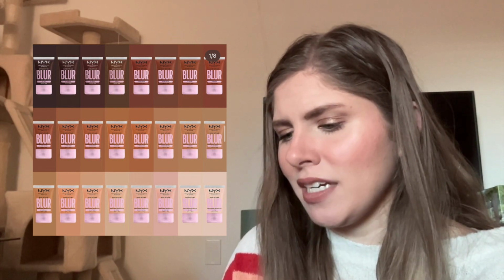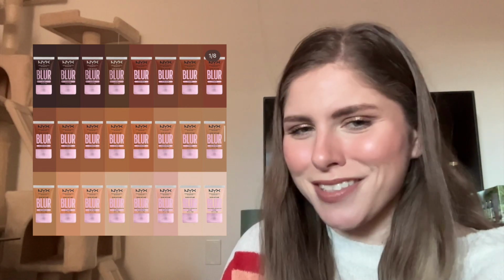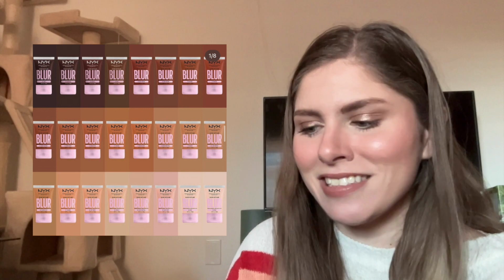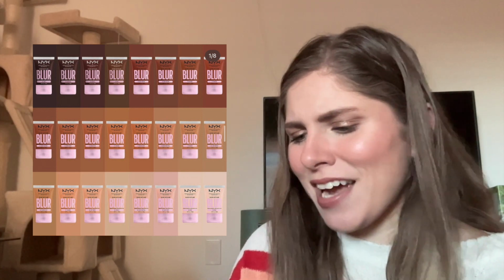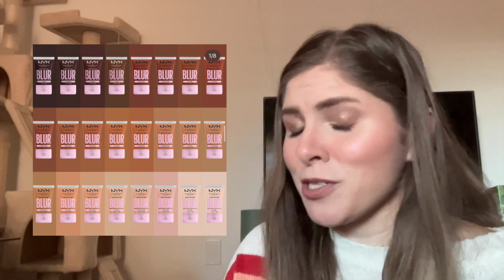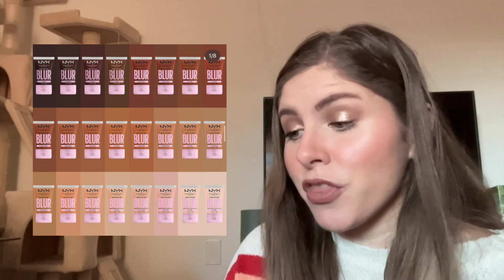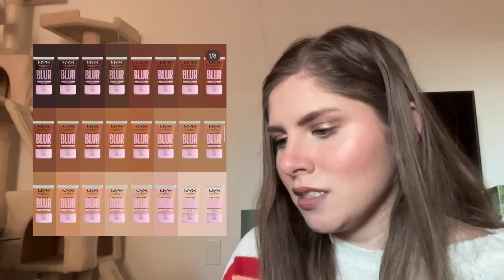But this seems to be, it says medium buildable, which isn't really a tint in my opinion. I'm kind of getting tired of the false advertising for calling things tints. And it also seems like it would be more of a matte kind of finish, which is not my preference. And it's got niacinamide in it, which breaks me out. So this is a pretty easy pass. I'm curious to hear what people think about it, but I definitely don't need this one, personally.